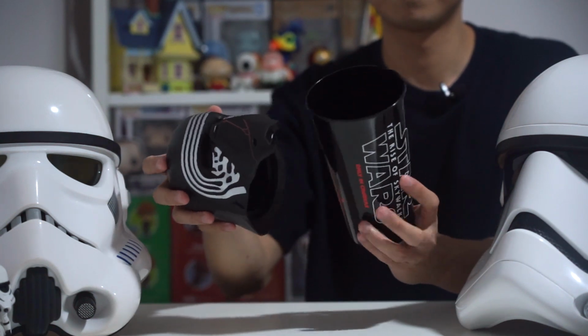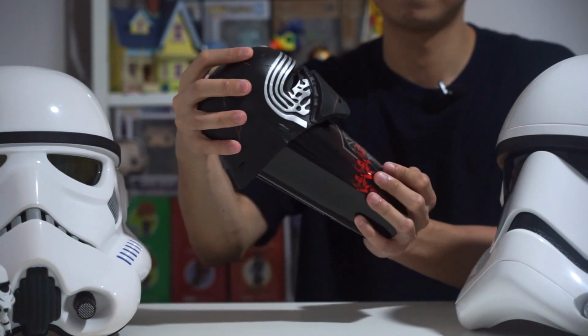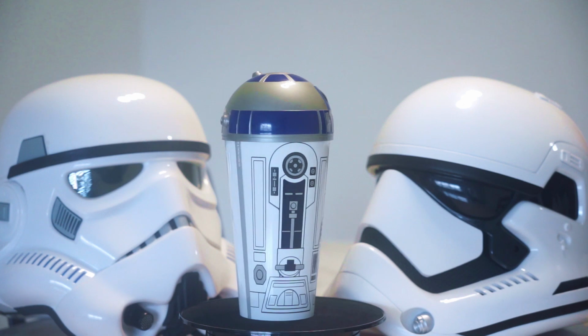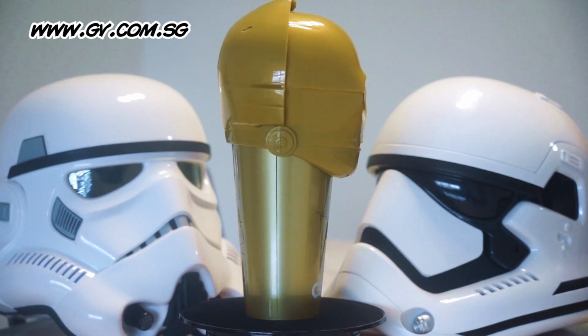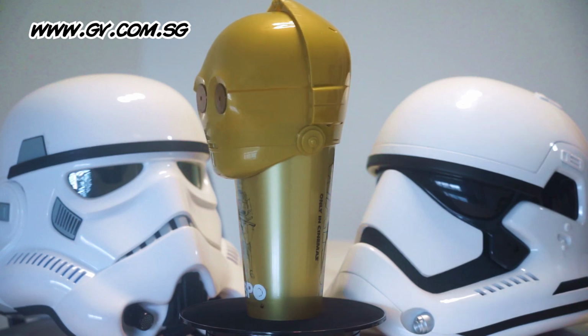You can get these Star Wars tumblers from Golden Village Cinemas by getting their movie combos. You can visit their website at www.gv.com.sg for more information.